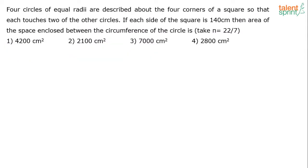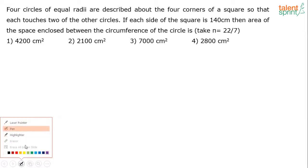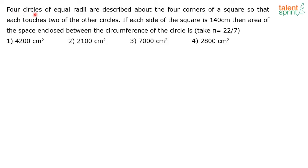Okay, here's another question on mensuration. Let's see how many of you get this right. This time it's talking about circles. 4 circles of equal radii are described about the 4 corners of a square so that each touches 2 of the other circles. If each side of the square is 140 centimeter, then the area of the space enclosed between the circumference of the circle is. And he says take pi equals to 22 by 7.